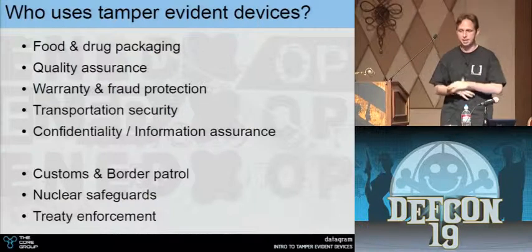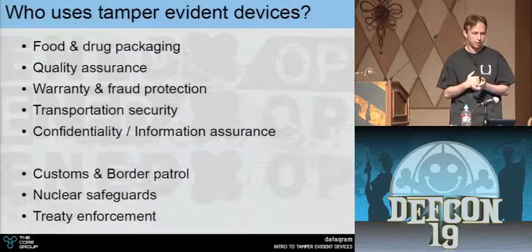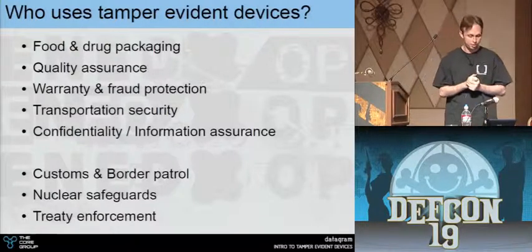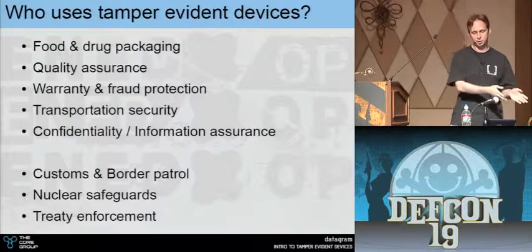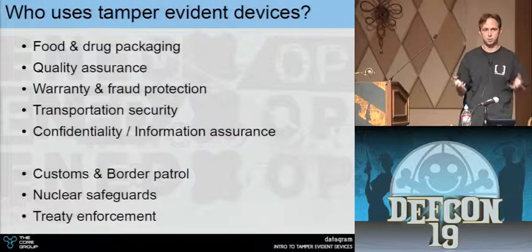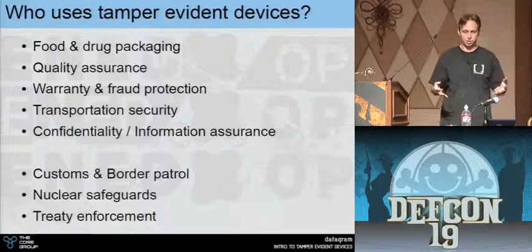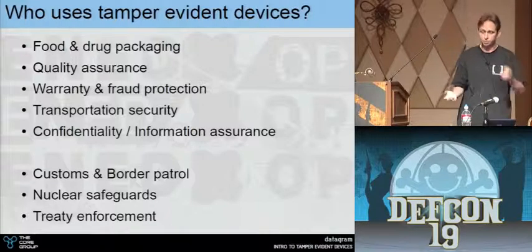And we also use these heavily for treaty enforcement between countries. So agencies like the IAEA and the United Nations, they'll say, hey, country A, we're not going to make bombs, and country B agrees. So how do you enforce this idea of two countries agreeing to something when you can't just have representatives of each government watching everything they do?